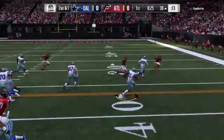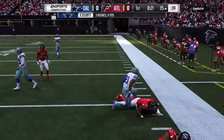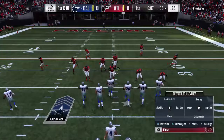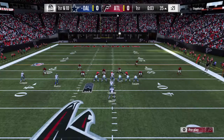On 2nd down, Elliott, and he'll go down here at the 35-yard line. Only 3 there on the pickup, but that's enough to move the chains. We haven't seen much from him running the football here in this first quarter. No, you're right about that. We haven't seen much of him at all so far.